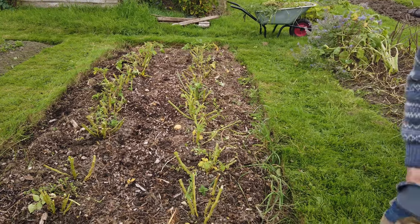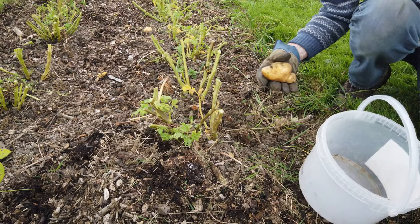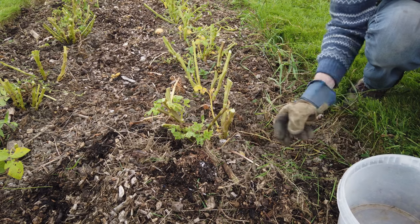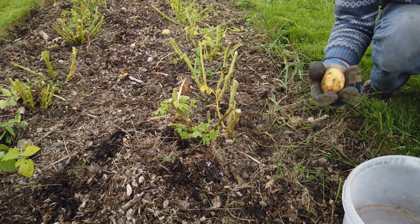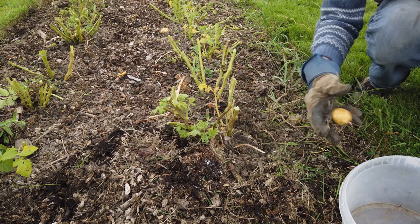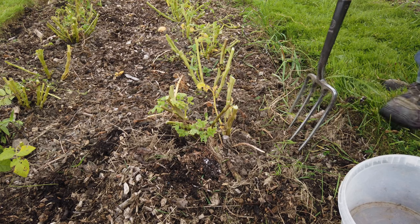Yeah. So, we can see that we've got some straight away that are just... Well, these aren't earthed up, are they? So they do tend to grow nearer the surface. They do, yeah. And because they're under weed control fabric, obviously they're protected from any light. So we shouldn't get any green potatoes. Always a guess now where to put a fork.